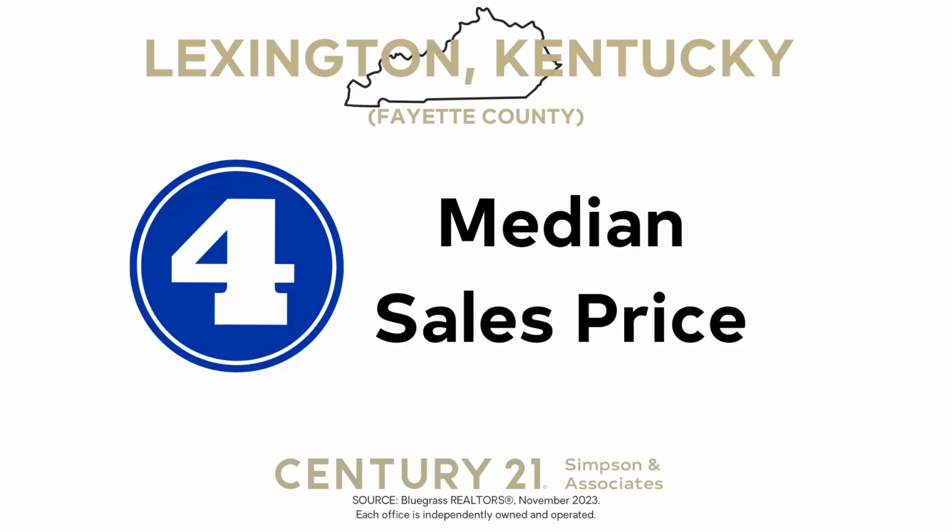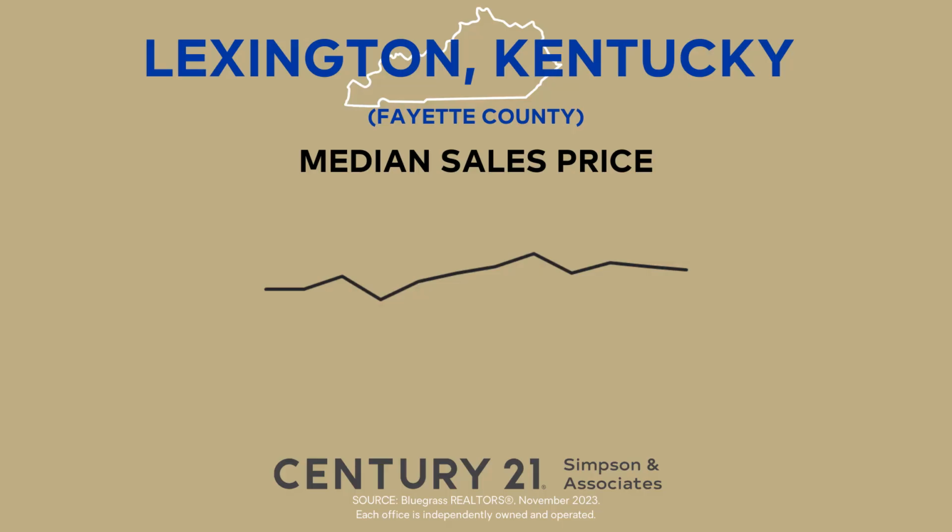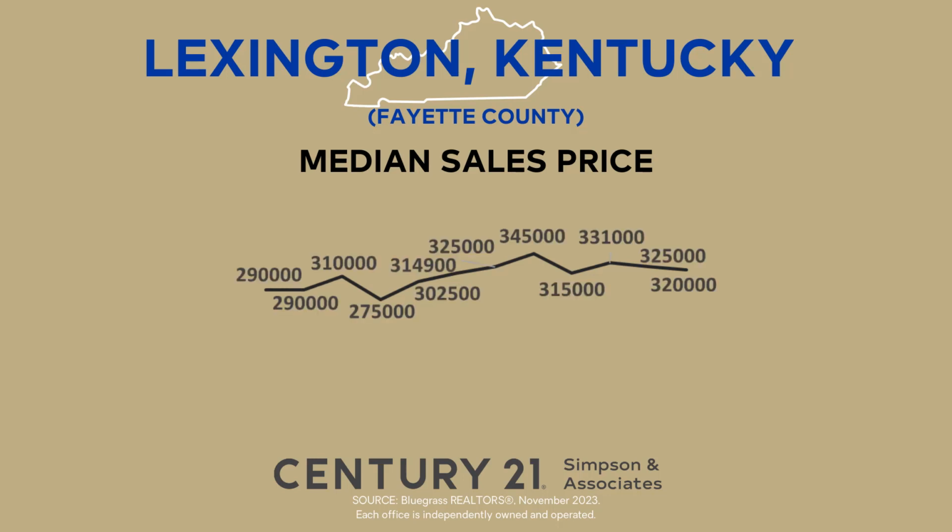Now, let's turn our attention to the median sales price, the most requested real estate indicator. Median sales price provides insights into the midpoint price of homes sold in a specific area during a given month. Unlike the average sales price, the median sales price eliminates the influence of exceptionally high-priced homes, giving us a more accurate representation of the market.